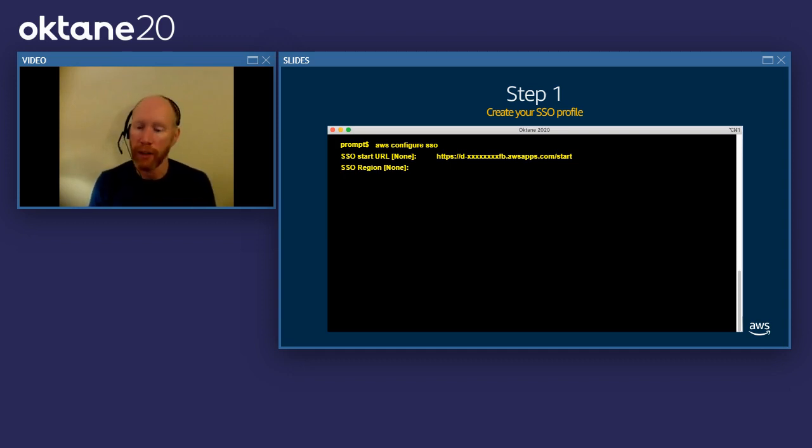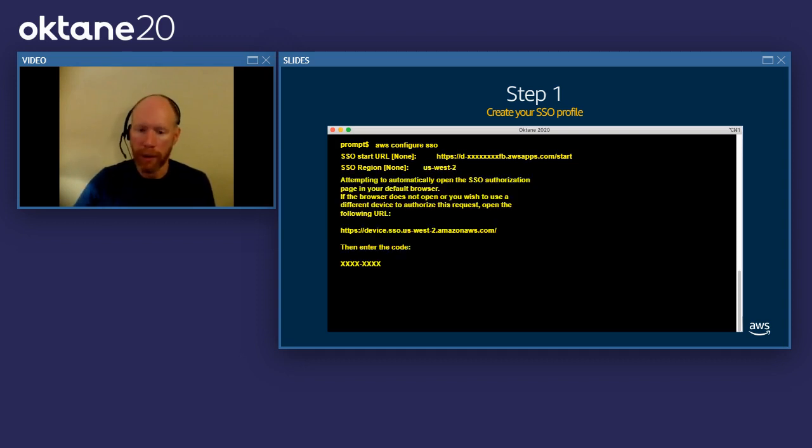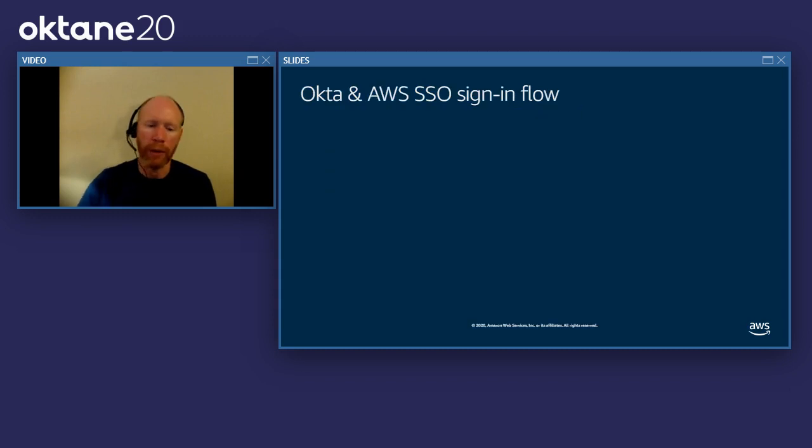It's going to ask you for the SSO region. You're going to put in whatever region your SSO environment was configured in. In this case, for my example, we're using US West 2. And then the command line is going to attempt to automatically open the authorization page for SSO in your default browser. So I'm going to walk you through what that flow looks like, and then we'll talk about what happens if that browser doesn't open or if you're in a browserless environment.